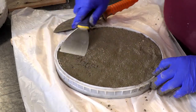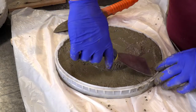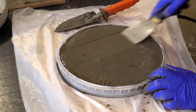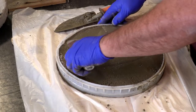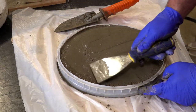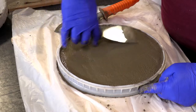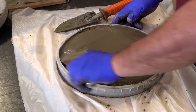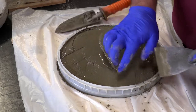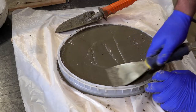So if you look at the top, you'll see as I drag that knife over the top, it becomes smoother and smoother. It'll get kind of glossy, wet on the top. It doesn't have to be perfect, but you do want it as smooth as you can make it. So take your time. This is a step that you might want to take a little time doing to get it smooth. Try to get it level or even all the way across. I had a low spot over here, so I'm just kind of pushing it over there in the mold.